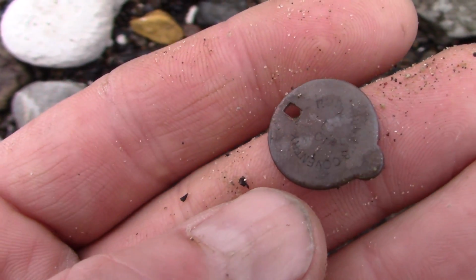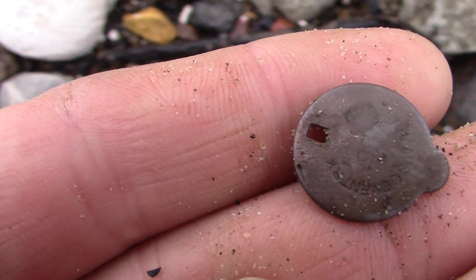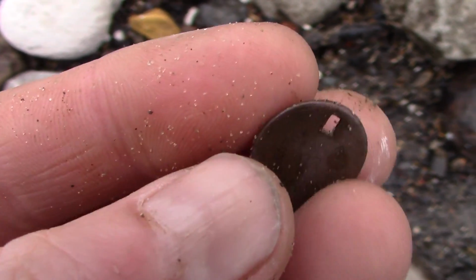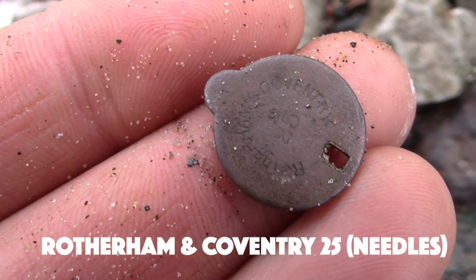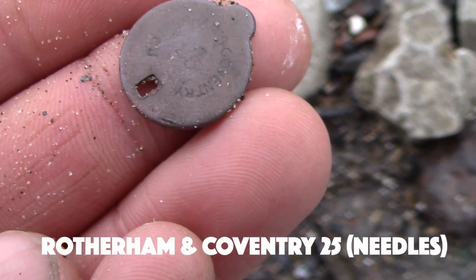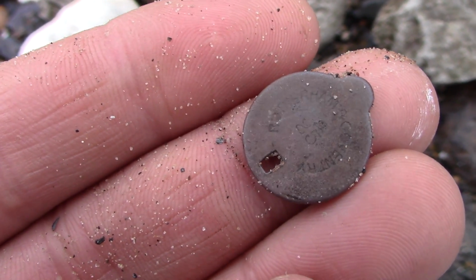So I've just had this up, I'm not sure if you can see that very well, but it's a little cap. And I've got a feeling with that little hole there, I reckon it might be a little pin box. Let's see if we can see the writing on it. Something Coventry there. Don't know, I'll have to give that a bit of research and find out what that is. Could be a pin box lid.